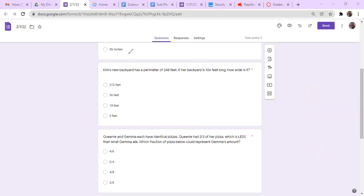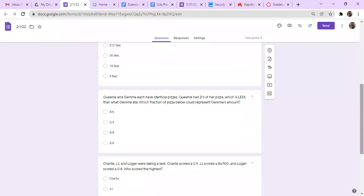All right, question number 3. We're making good time right now, feeling good about it. It says Queenie and Gemma each have identical pizzas. Queenie ate 2/3 of her pizza, which is less than what Gemma ate. Which fraction of pizza below could represent Gemma's amount? So guys, if Queenie has 2/3 and her fraction has got to be less, that means I'm looking for a fraction that is greater than 2/3.